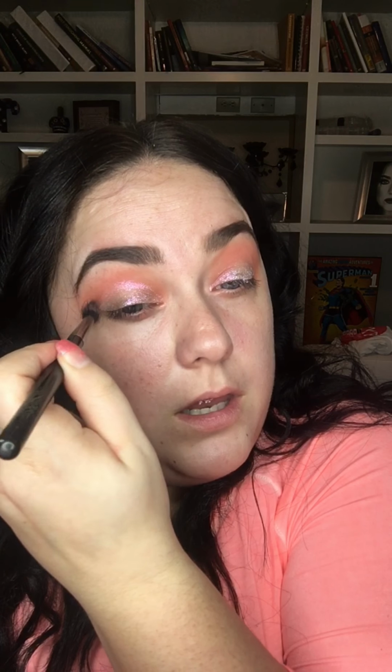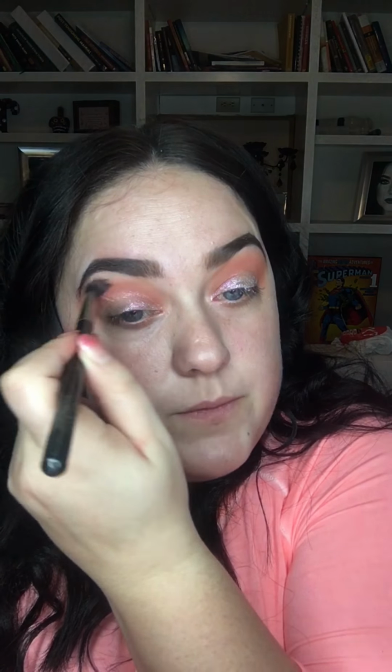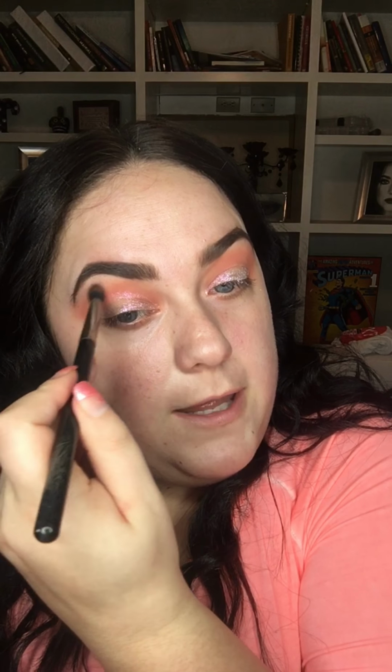Why not? So really quick, now that that's on, I'm just going to quickly go back into that shade Juicy and just kind of blend that line out a little bit. Sorry. This is, again, just to create a little bit more depth on my eye. And the Stila shade says it is peach, like peachy, but it pulls really pink, which is fine. But since this is a very peach shade, I wanted to make sure we're bringing out the peach undertones in the thing.